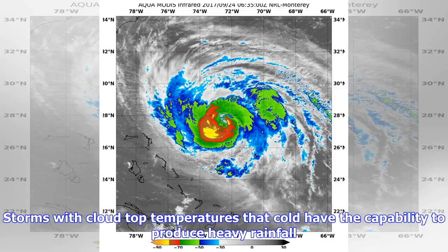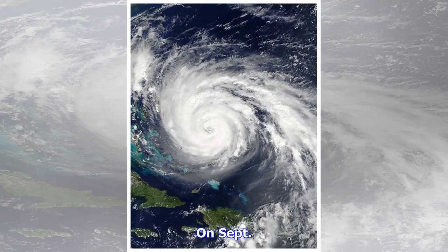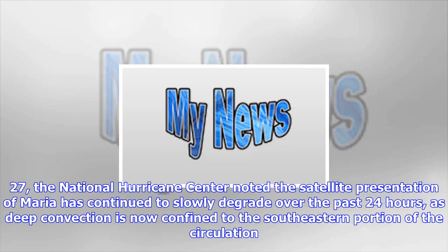Status of Hurricane Maria at 11 a.m. EDT (1500 UTC). The center of Hurricane Maria was located near 33.6 degrees north latitude and 73.1 degrees west longitude. That's about 175 miles (285 kilometers) southeast of Cape Hatteras, North Carolina. The latest minimum central pressure estimated from reconnaissance aircraft data is 971 millibars.